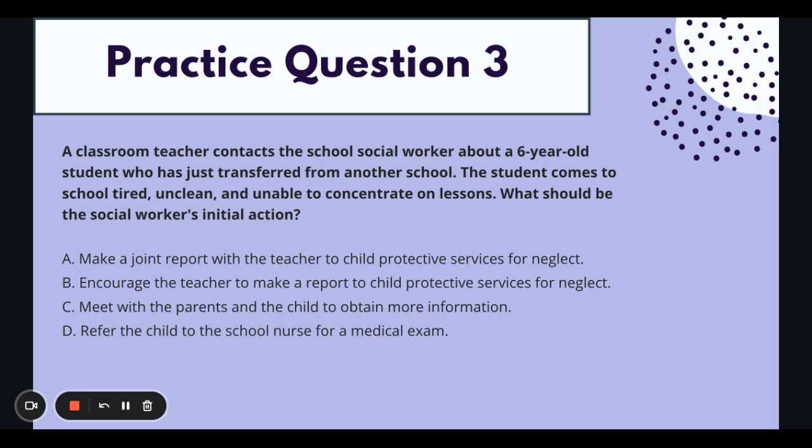Go ahead and take some time answering this one. Okay. Setting, you are at a school and the teacher's the one that reached out, which often happens if you've worked in a school. The teachers are kind of on the front lines here, so they might see some things that we would not, because we don't spend as much direct time with the children. What else? Student just transferred from another school, so this is a new student. Student seems tired, unclean, and unable to concentrate on lessons. So there's something going on here that needs some more follow-up. What should the social worker's initial action be? That means, what should the social worker do first?